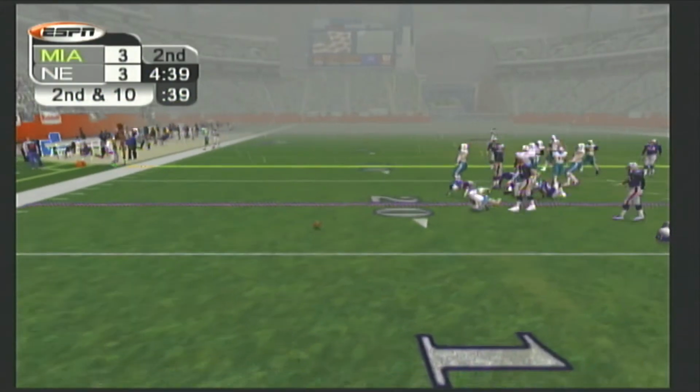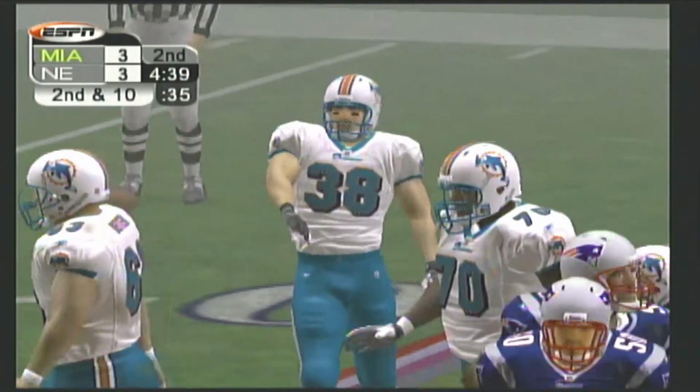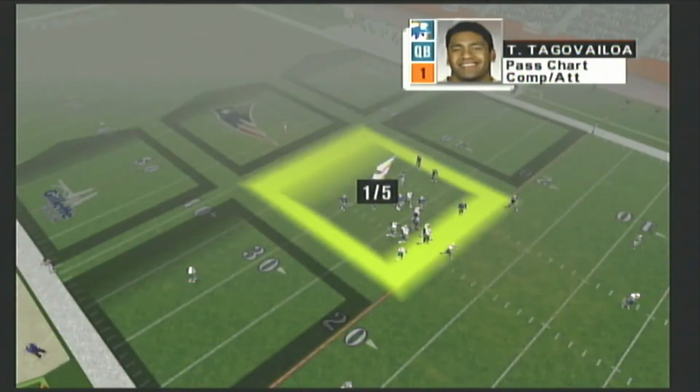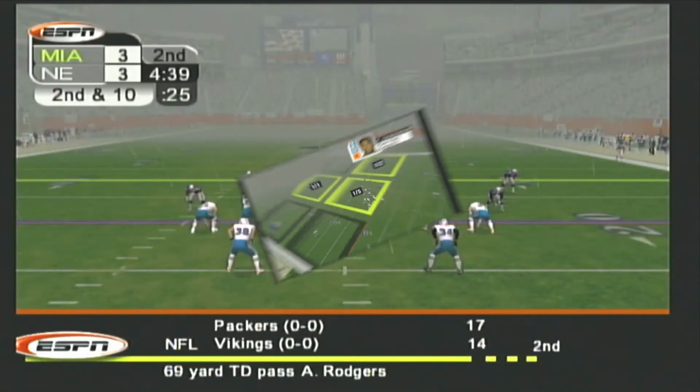This pass will fall harmlessly to the ground, and it's incomplete. Number 1 has had difficulties, to say the least, and now he's second-guessing everything he's throwing. Terrible day. So far, he's struggled to get 55 yards and one interception.